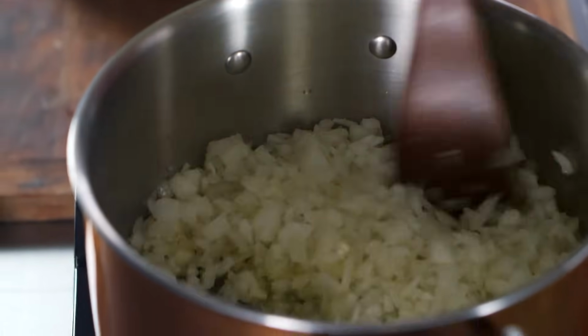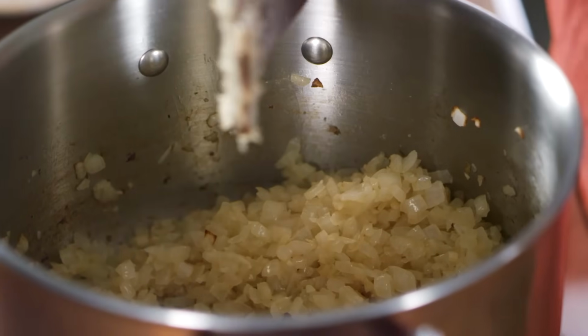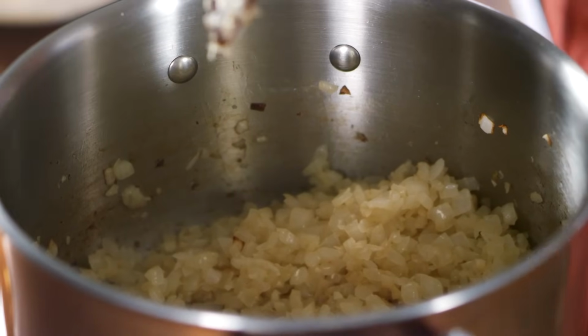We're over medium heat, and we're just gonna let this cook for about 5 minutes until we have a little bit of golden color. My onions have these lightly browned edges that are really nice and some browning on the pan. So we've got good flavor. And now I'm gonna add the beans and water.